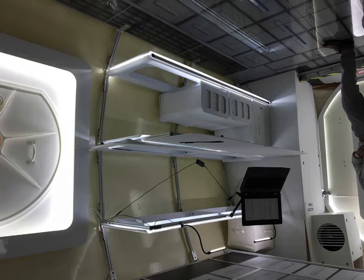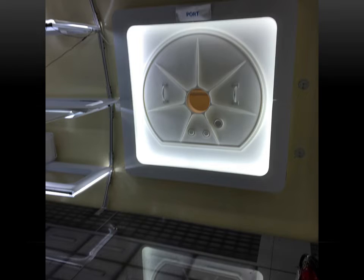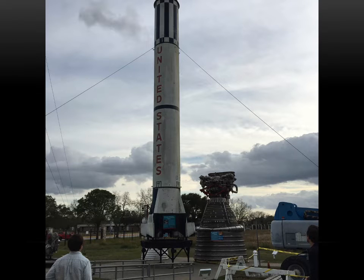So here you will also see another view of one of the other hatches, and here is the port hatch. So that gives you a sense of the limitations inside one of these space habitats.